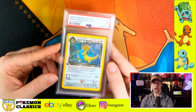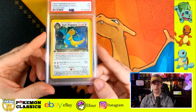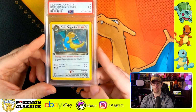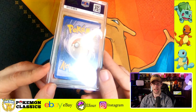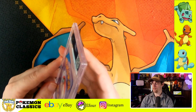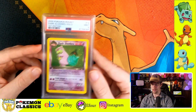The second Dark Dragonite that I sent got the 5, and this one I thought would do a little bit better, but after some careful searching, I found this little dot, almost a pin indentation down in the bottom right corner, and it's very difficult to see, and I don't think I can get it on camera. You might be able to see that slight dent down there, but I missed that the first time, and that's one of the reasons you should carefully inspect your cards before sending them. I'm sure that one was on me.